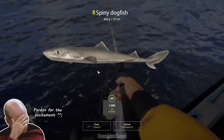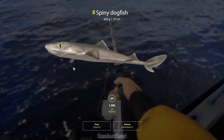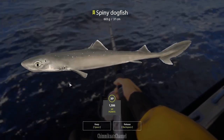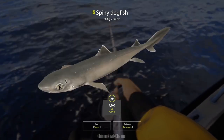Wow! Is this shark? It looks like shark! Oh my god, that's so cute! It's dogfish though, it's not shark. But this is the first shark looking fish I got.